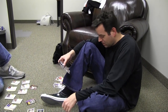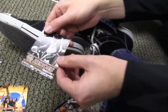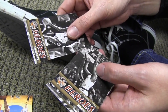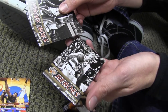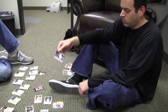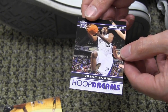You'll get at least 3 of these Heroes cards. These are all Hall of Famers right there. Very cool. Oscar Robertson, or the Big O, as I like to call him. There's Bill Russell. And there's Larry Bird, Larry Legend. And then you'll get at least 1 Hoop Dreams, which are the best young players in the NBA today.